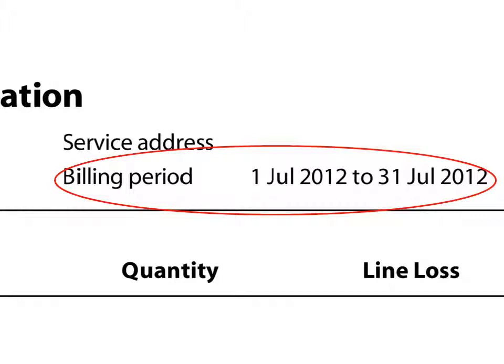As you can see here, the billing period is for the month of July 2012. This data could be used to compare electricity use against corresponding periods to identify if you're using more or less than the previous period. When you get back to your store, check that the start date on your most recent bill is the day immediately after the end date on the previous bill.